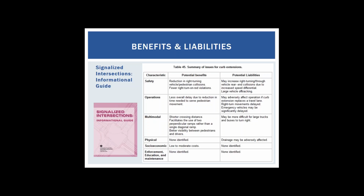Socioeconomic, the costs are low to moderate, and we'll have a table showing you those. Liabilities, none. And how about enforcement, education, and maintenance? No potential liabilities and no potential benefits identified. In terms of liabilities, pedestrians, because it's part of the sidewalk, really don't need any information about how to use the curb extension, but as an agency, you may want to get out some public information before they're installed to let the folks in your community know what's going on and why you're doing it.